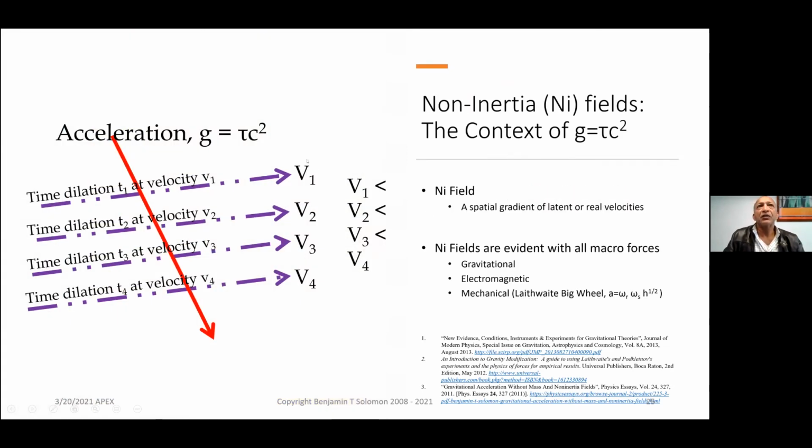When we have a spatial gradient, like in gravitational fields, where V1 is less than V2, which is less than V3, which is less than V4, this is the spatial gradient of velocities. We have an acceleration that is orthogonal to the velocity gradient and in the direction of increasing velocities. And I've shown that this field is correct for gravitational, electromagnetic, and mechanical forces.